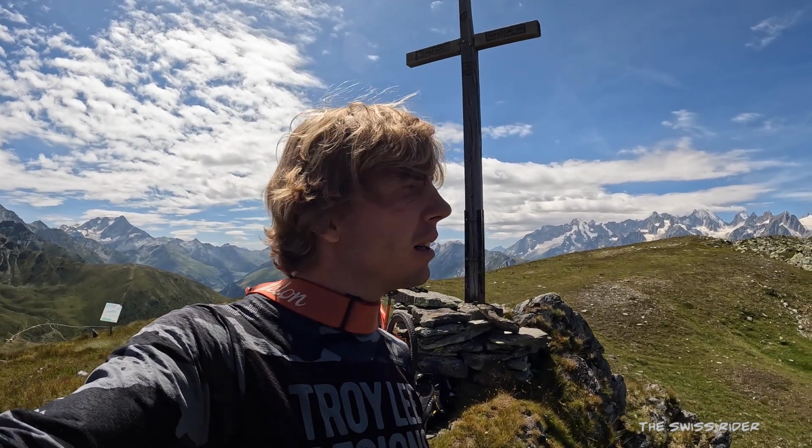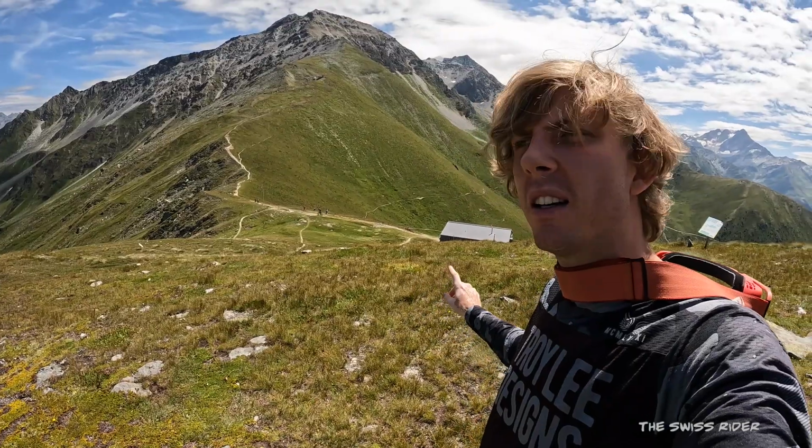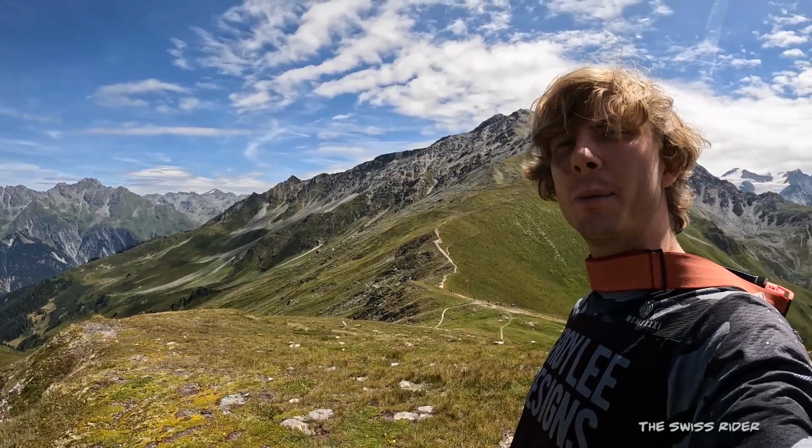Okay guys, now we are at the top of Col de Mille, around 2,500 meters above sea level. Beautiful view. Behind us is the Massif du Mt Blanc, in front of us is Val de Bagnes. Behind me just here is the Cabane de Mille, perfect if you want to eat something, make a break. And here is the beautiful Mont Rogneux just behind me.